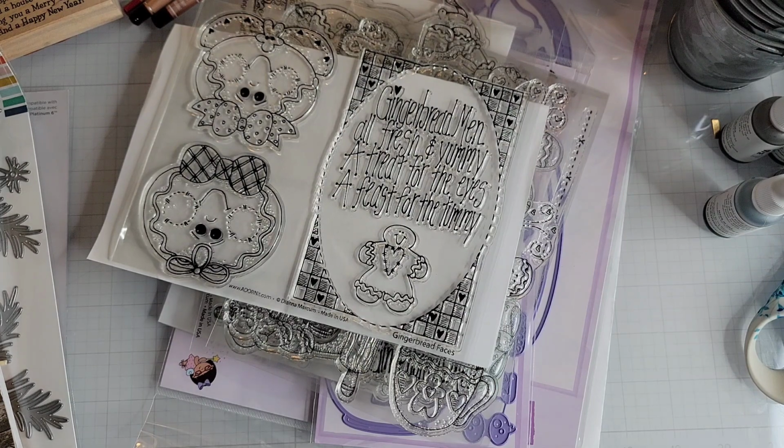All right, guys. I didn't think I was going to do this, but behind me, and now on the floor, I have my wooden stamps. Christmas stamps, wooden Christmas stamps. I don't have all of them sitting here, but I have some of her wood stamps that she previously released, and I'm looking for the gingerbread heads.